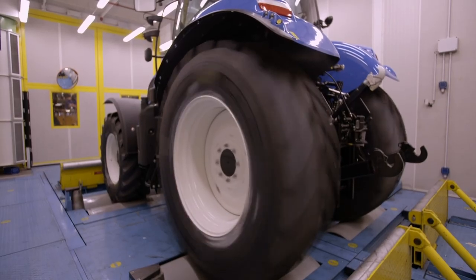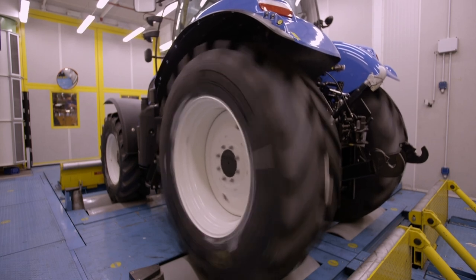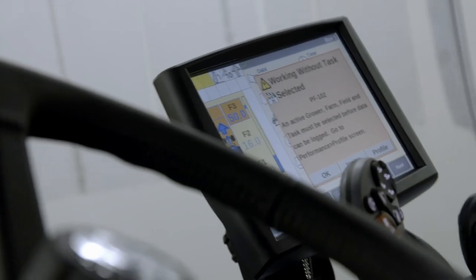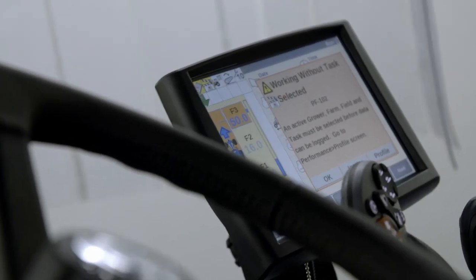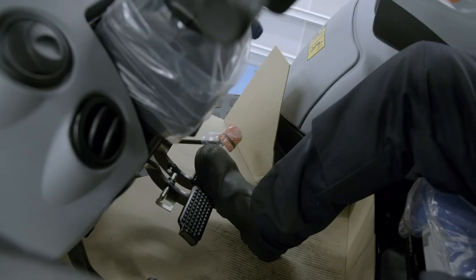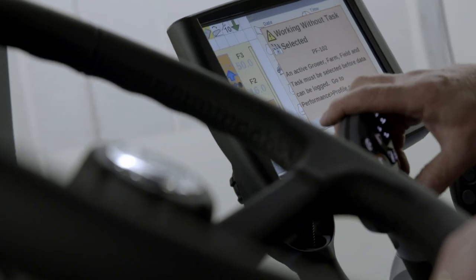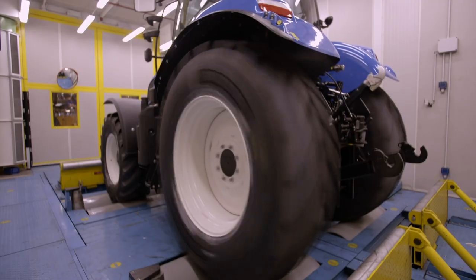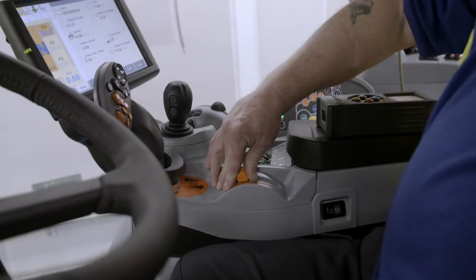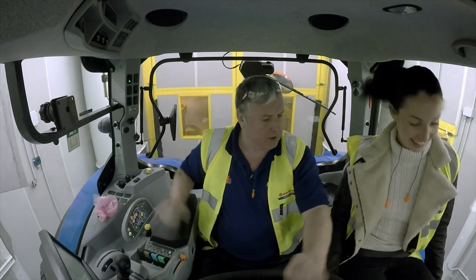The tractor is pushed to its limits. Any slip up here and the whole day's batch may have to be pulled from the production line. If there's one failure, then New Holland has to analyse all of the day's tractors to see if the defect is in each one. The driver floors the throttle and analyses the readings on the computer. The acceleration is checked to see if the engine is reaching its potential. It suddenly gets rather loud.